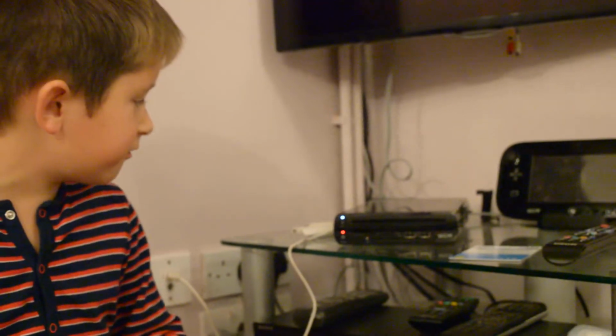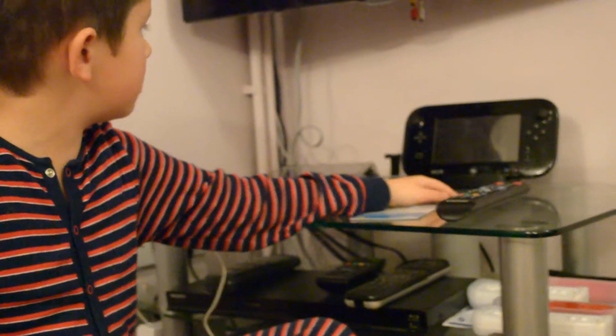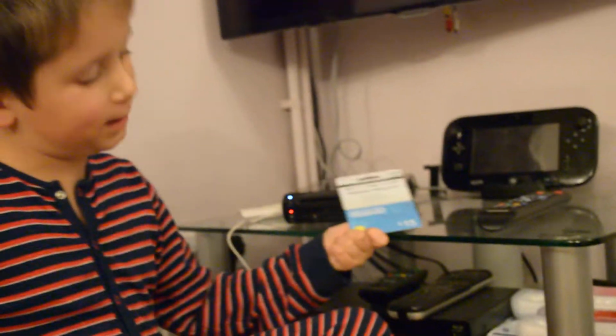Well, first of all, what does the Wii U come with? Rather than the games, what does the Wii U come with? The Wii U comes with games. What else? A Wii U console. A Wii U gamepad. A Wii U charger. And it came with £15 points.